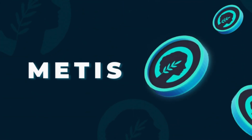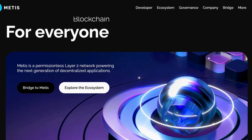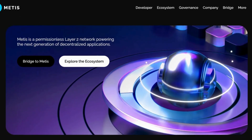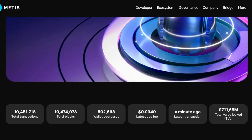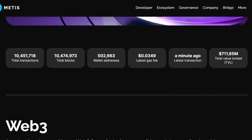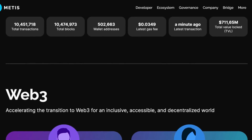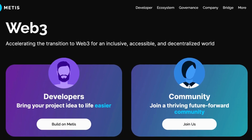Let's jump right in with our first project we would like to highlight called Metis. Metis is a general-purpose optimistic rollup built on Ethereum. This means the Metis protocol can support smart contract development, decentralized applications, and more scalable transaction processing. Rollups are attractive because they leverage lower gas fees and faster transaction processing.